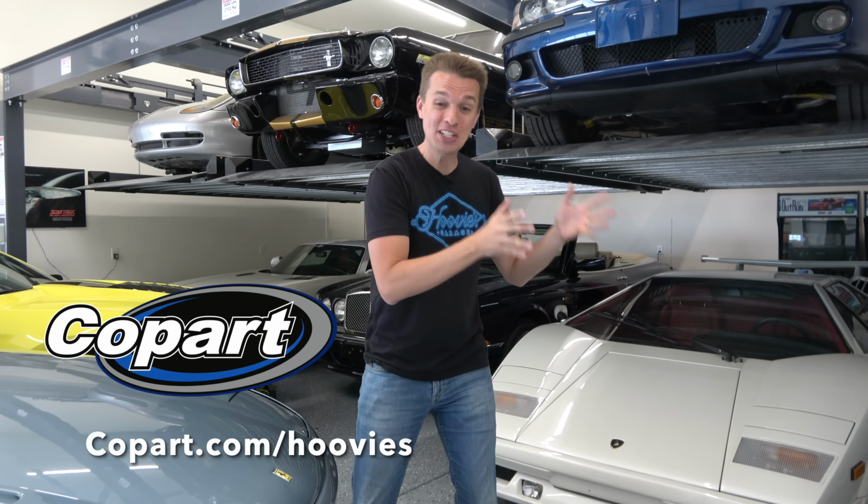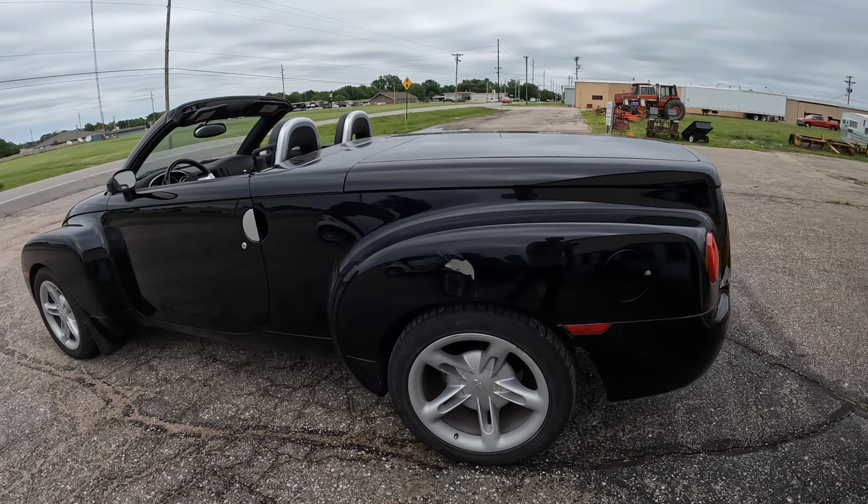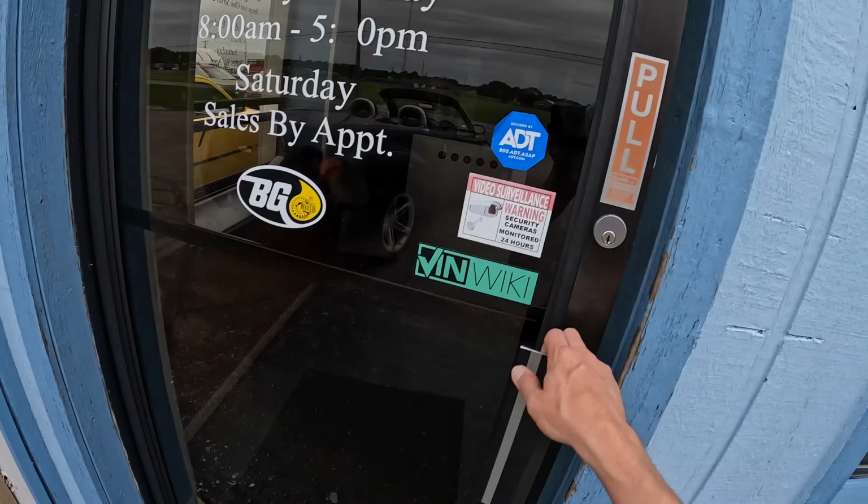And with the SSR project nearing its end, go check it out for yourself and let me know in the comments what you find and what the Car Wizard and I should tackle next. That is just so cool looking. So stupid, but so cool looking.